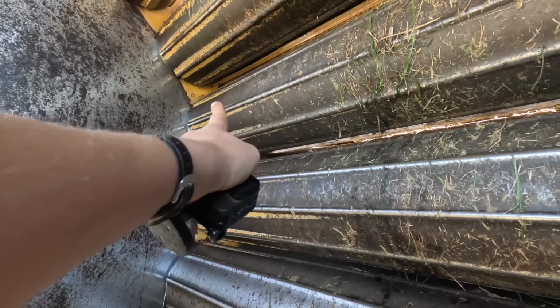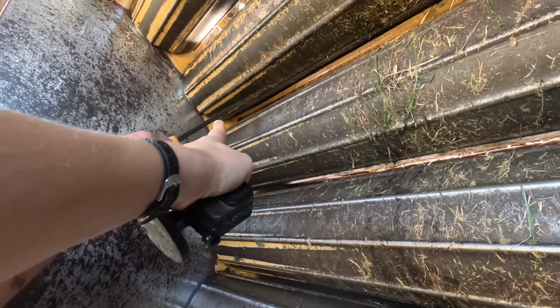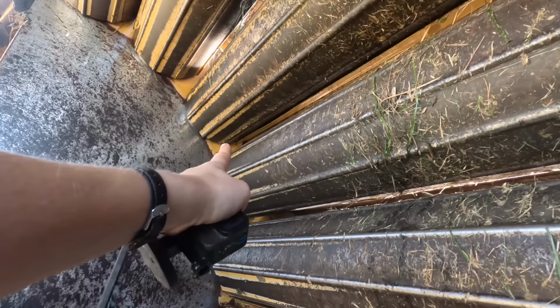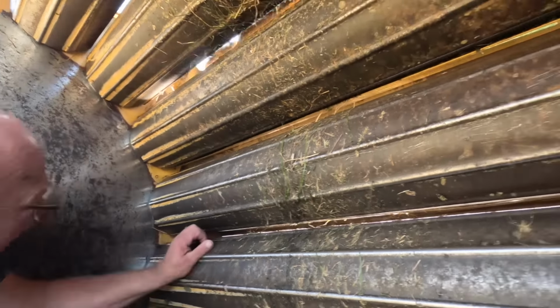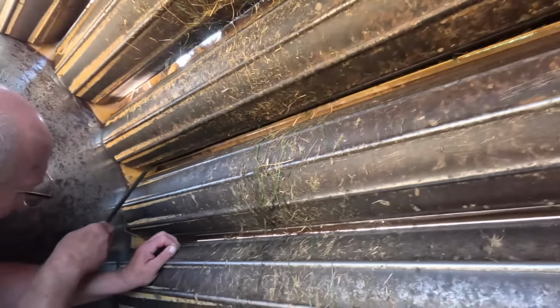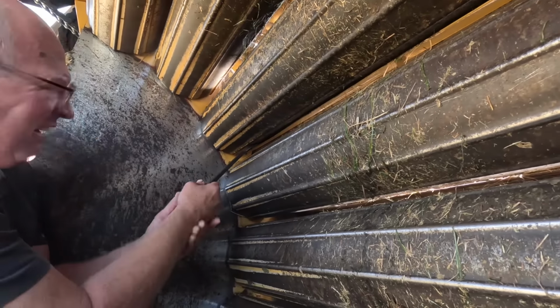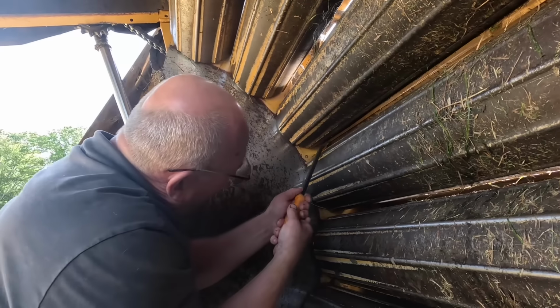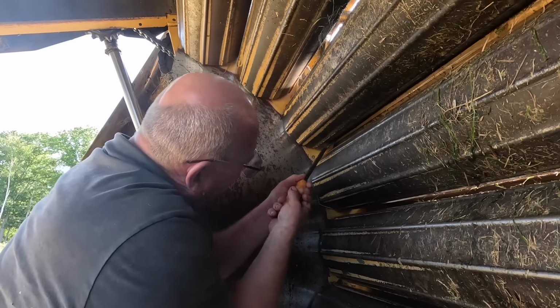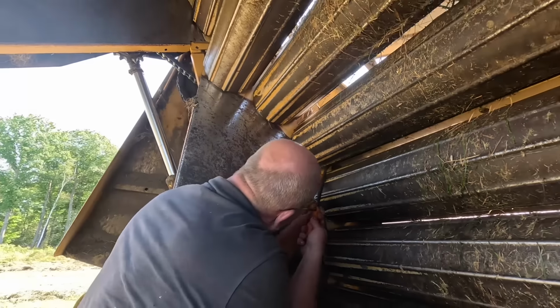Right there. See, you need to pull that corner. You need to pull that very far corner down. It's hitting right there. Making a horrible rubbing sound. Yeah, right there. There you go. You got it. That's enough.